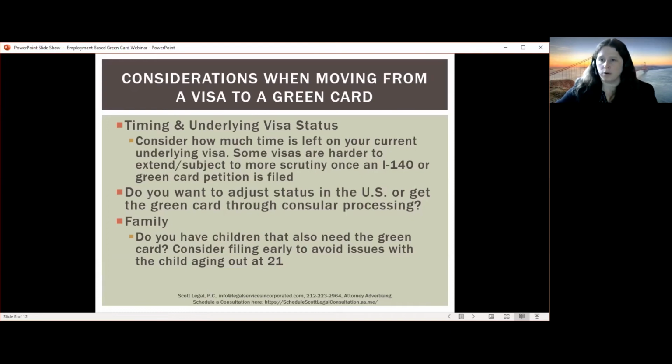So you want to work with your employer and your attorney to see, okay, before we file this I-140, should I get my visa application renewed? If it's a TN, for example, if I have a 3-year visa, I'm going to get that renewed, and then, after some time passes, we'll file the I-140. So you want to think about that with your employer to make sure that there's not a break in work authorization as much as possible during this process.